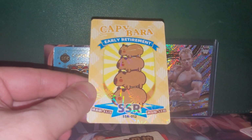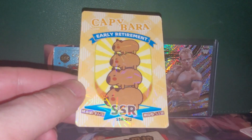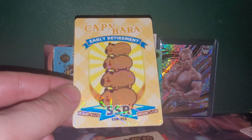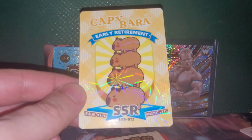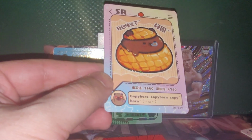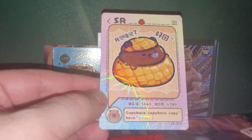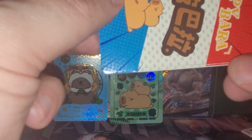Holy smokes, look at this stack. That's capybara overload. That's a lot of capybaras on capybaras. Early retirement, you got that many people you gotta take care of? How can you work at the same time? Too many capybaras. One too many, I'd say. Oh, look at this sweet little honey pot. And it's got some really important information at the bottom. And then our hit in this pack is damaged.